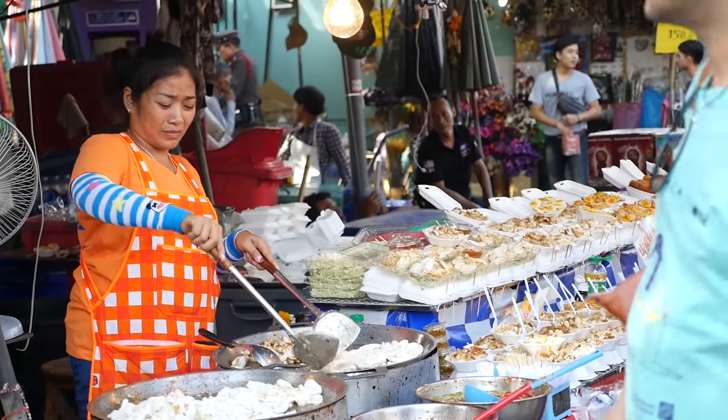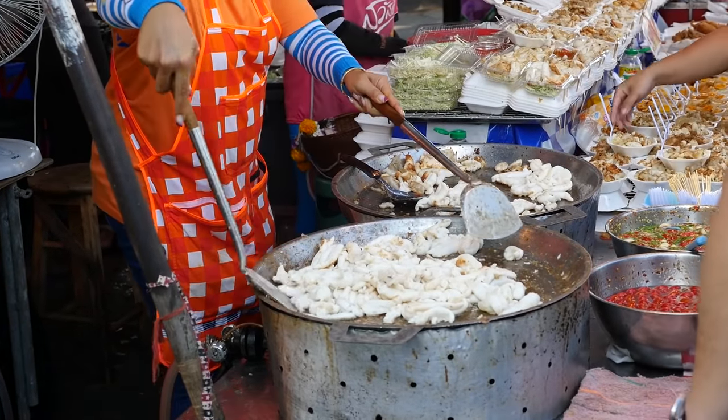Right behind me here is kind of a food court section where there are a lot of snacks, and I think there's some tables back there too where you can sit down for a bowl of noodles.